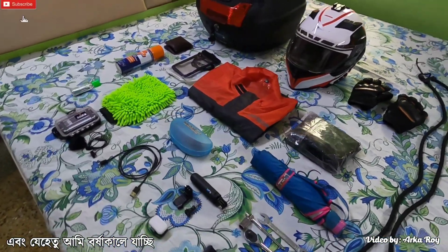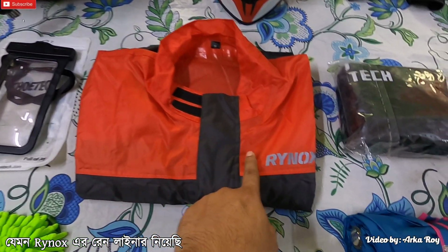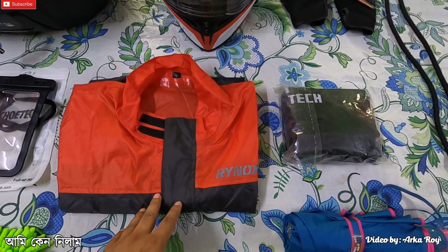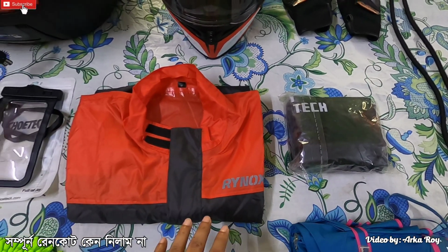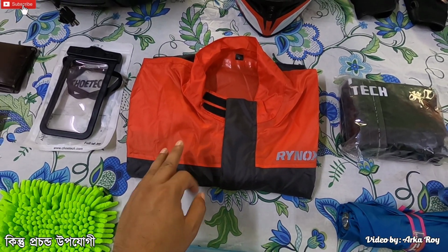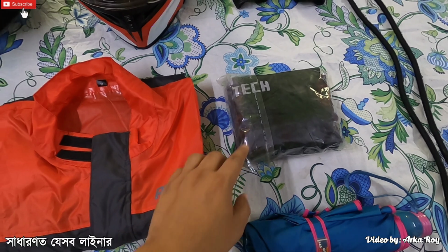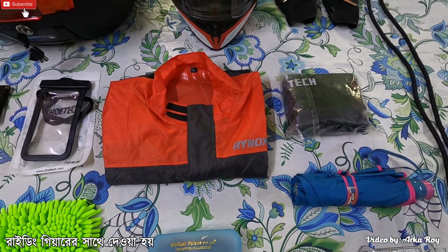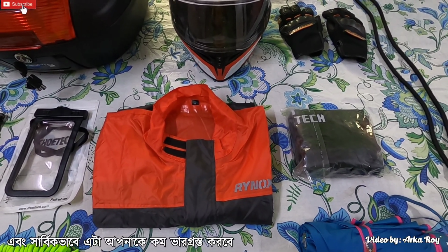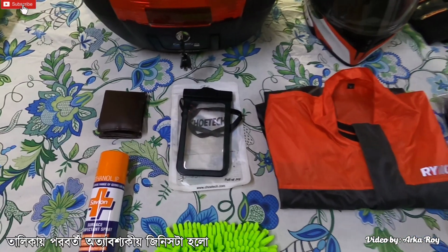And since my ride is in monsoon, I have taken all the possible precautions, like a rain liner from Rhynox and rain pants from Mototech. Now you may ask me why I have chosen to carry a rain liner and rain pants instead of a complete raincoat setup. The rain liner from Rhynox is extremely light in weight but extremely helpful to prevent water, and the same thing applies for the Mototech rain pants also. Generally the liner that comes with riding gear is extremely light in weight, so it is easy for you to wear all day long, and overall it will burden you less, since your journey is for one trip.